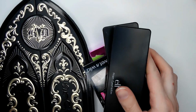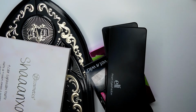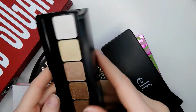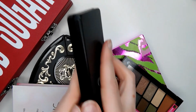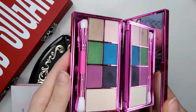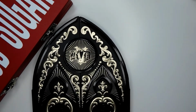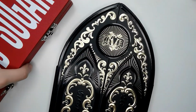I have 8. Well, that's not really a lot. So the e.l.f. Prism palette. The e.l.f. Mad for Matte. Wet n Wild Comfort Zone. e.l.f. Christian Siriano. And the Shan XO palette that I'm trying to pan. And the Kat Von D Saint and Sinner. I've showed this quite a few times. Then the Jeffree Star Blood Sugar.